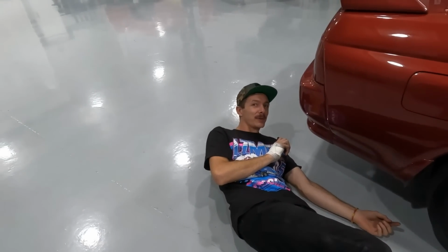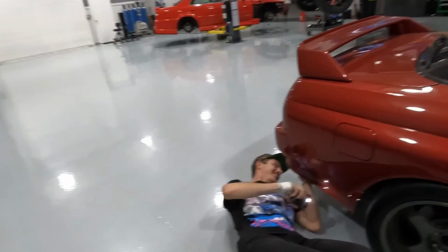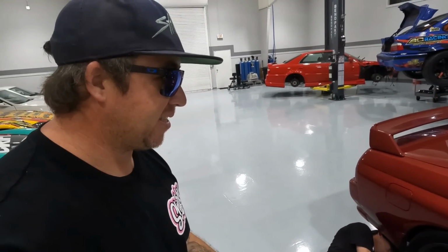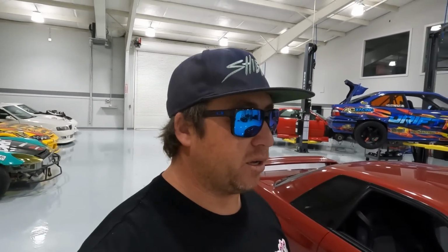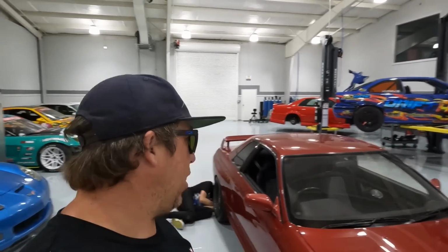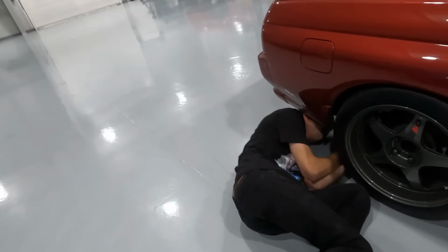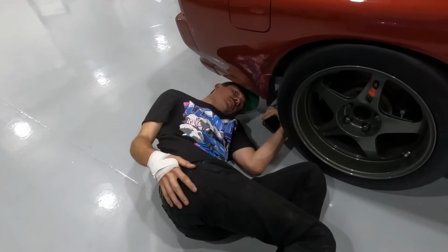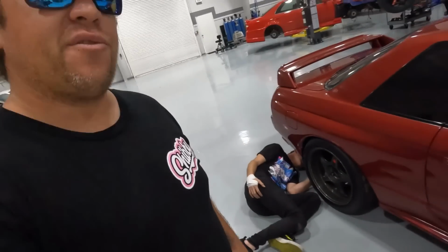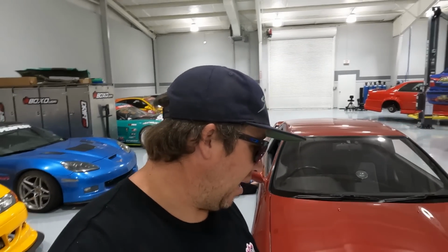It's fast enough to be fun in a straight line too. Very linear. Well, it's not linear, it still hits. I like how it hits. It's got more of an old school feel because it's got an older style HKS turbo. Is it T04? It's a T04R. So slightly smaller. Either way, super rad.